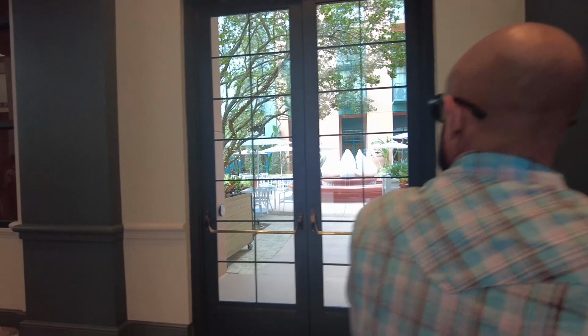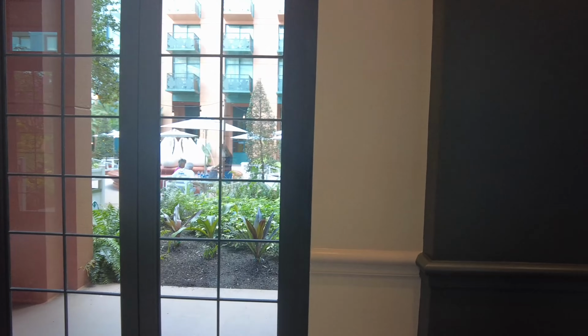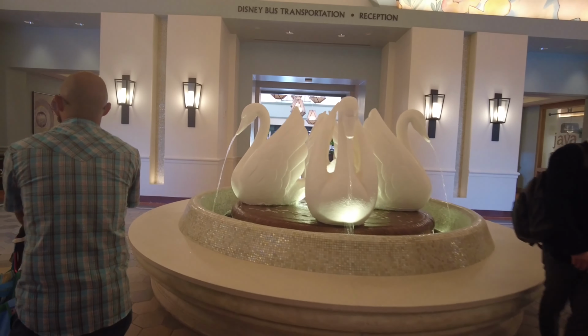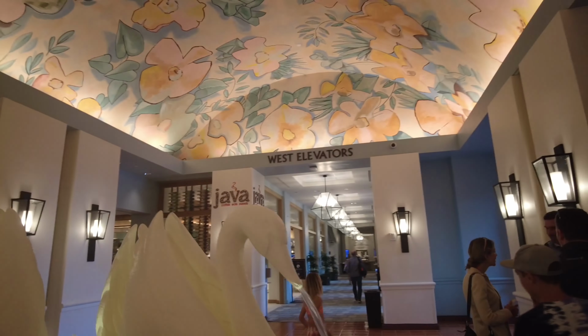Outdoor space. These have like Christmas tree lights. Want to see that one? So that must be really pretty at night, all lit up. They have tables on the side. Another one. So then here's where it says like Disney's bus. Java's there. What's the elevator?